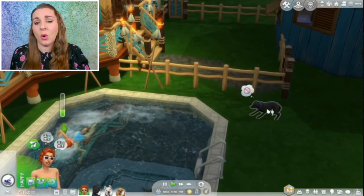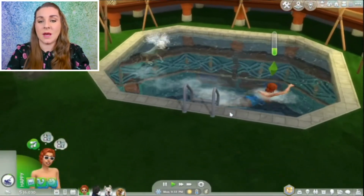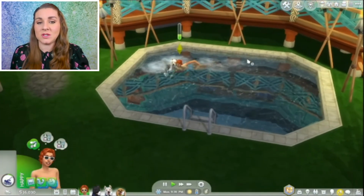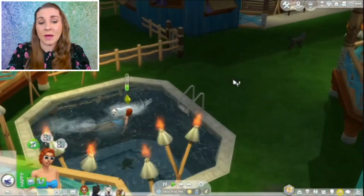Guys, oh, poor Tito, he's afraid of the pool. Yeah, I definitely think Tito would not be a good fit for the Bellows just because he's afraid of water and Ben just jumps right in. Hibiscus actually might be a good choice too.